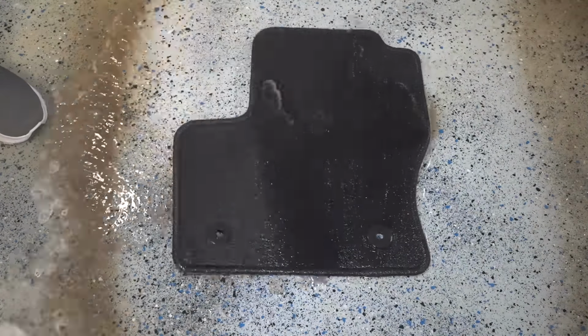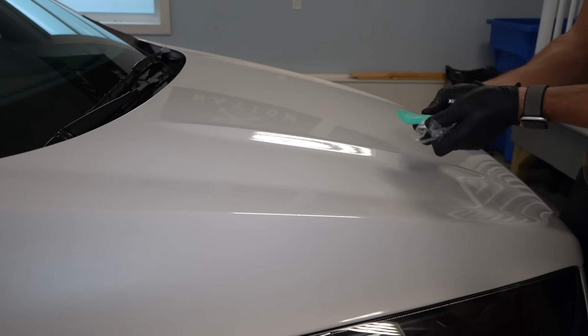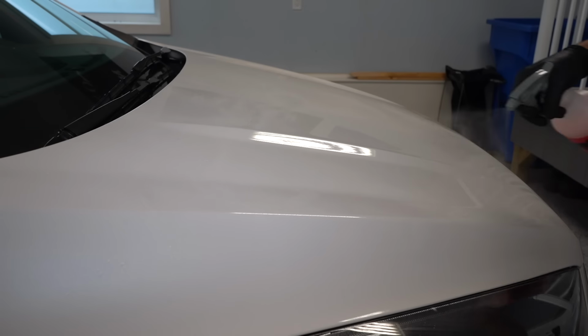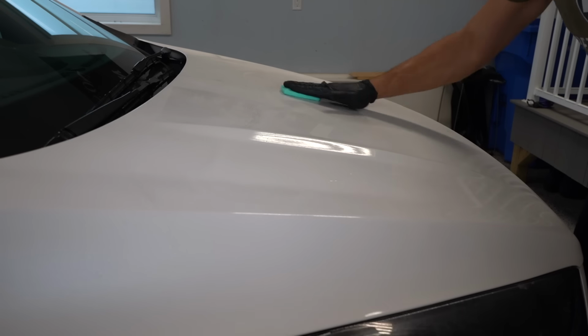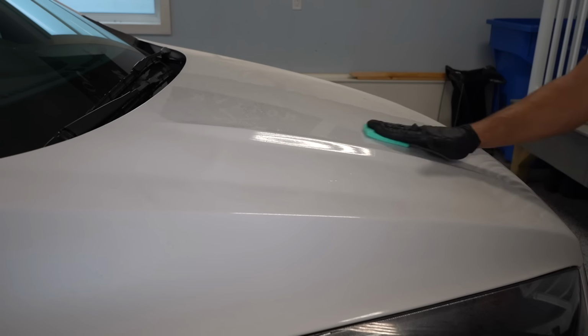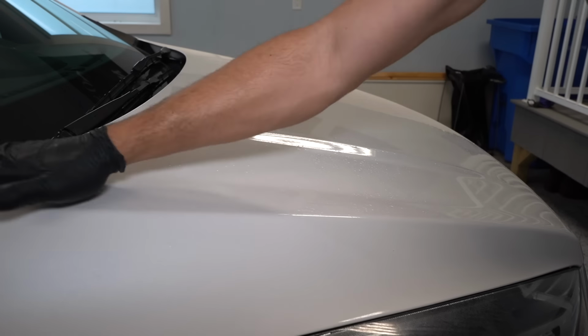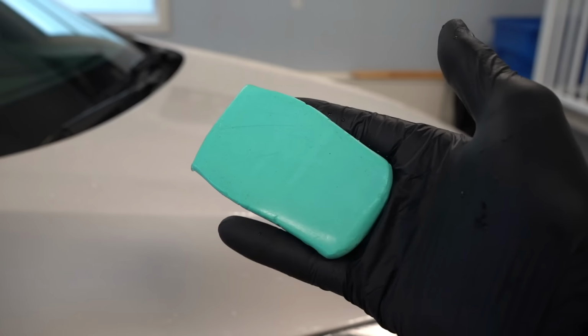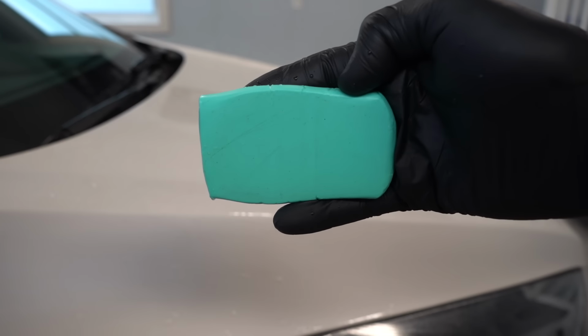Alright, so moving back to the paint and using some of my Pinnacle detailing clay, I'm starting on the manual decontamination of the paint, and even though I chemically decontaminated it earlier, I still need to do this step as there may be some surface bonded contaminants stuck to the paint, such as tar, tree sap, bug gut remnants, that sort of thing. So the clay will easily and gently remove those. The whole idea with decontaminating the paint is to get it as clean as possible before using my polisher on it, and as you can see, there really wasn't a whole lot left on this paint.